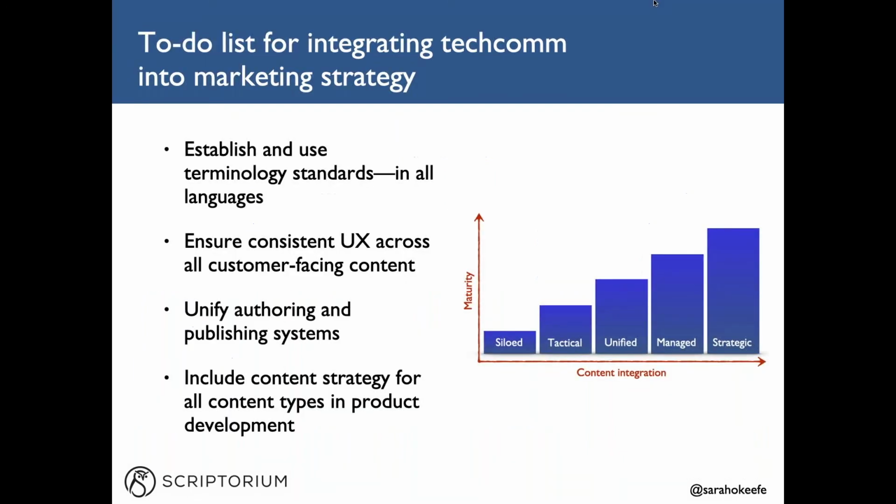All right, so if you're not too bummed out by the whole thing, here's your to-do list, from easiest or lowest level up to the hardest thing. You basically want to think about terminology and get it consistent. Think about your UX and get it consistent. Think about your authoring and publishing systems and see what you can do to unify or at least limit the number of systems you have and maximize the interconnections between those systems. And then finally, you want to make sure that content strategy is considered a part of the product development or product strategy, so that as part of designing new products, you also think about and design the content that is going to go with that product and all the pieces and parts that it goes with.